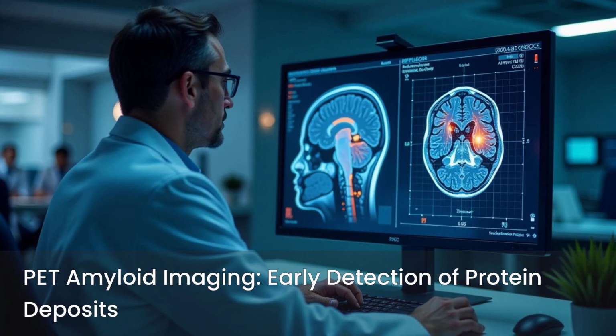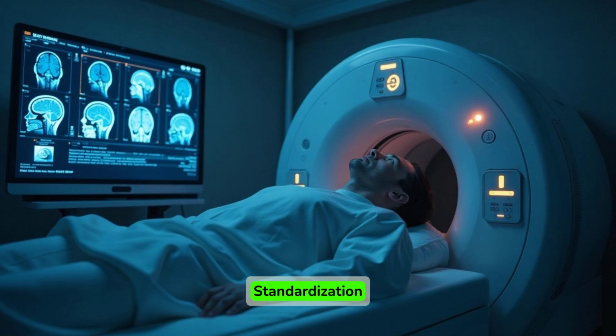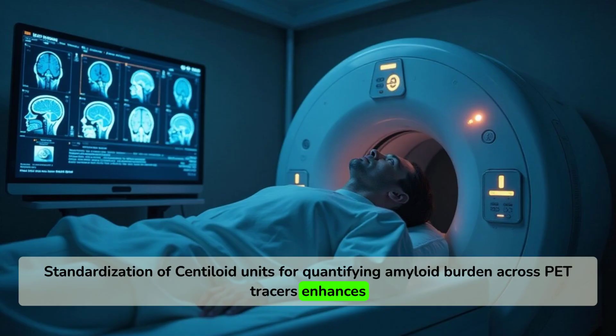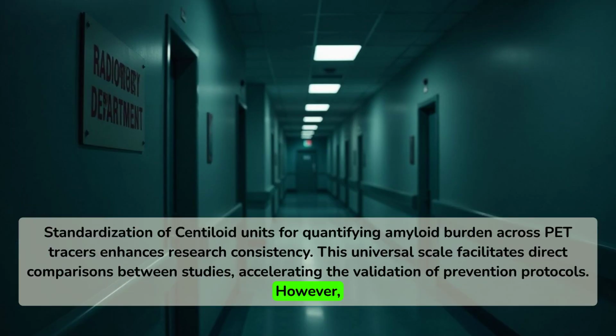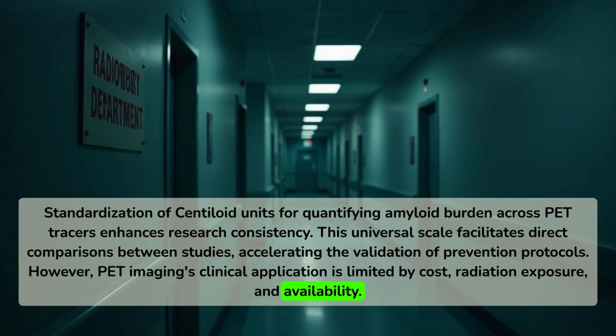Modern amyloid PET tracers like florbetapir and flutemetamol bind specifically to beta amyloid, distinguishing between normal aging and pathological processes. Standardization of centiloid units for quantifying amyloid burden across PET tracers enhances research consistency. This universal scale facilitates direct comparisons between studies, accelerating the validation of prevention protocols. However, PET imaging's clinical application is limited by cost, radiation exposure, and availability.